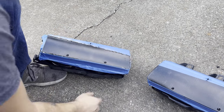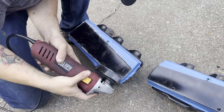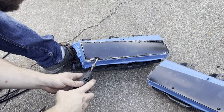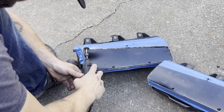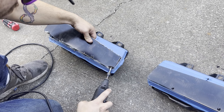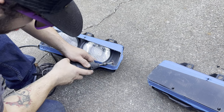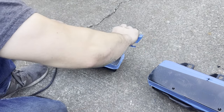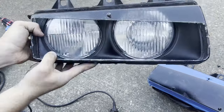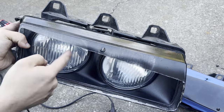Yeah, maybe I'll just try my angle grinder. I think I've got all of it except for that one corner. Boom, and just like that, we got one angry eye done. Yeah, as you can see, that's glass underneath there. Honestly, I didn't even have any idea that that was actually glass underneath there.